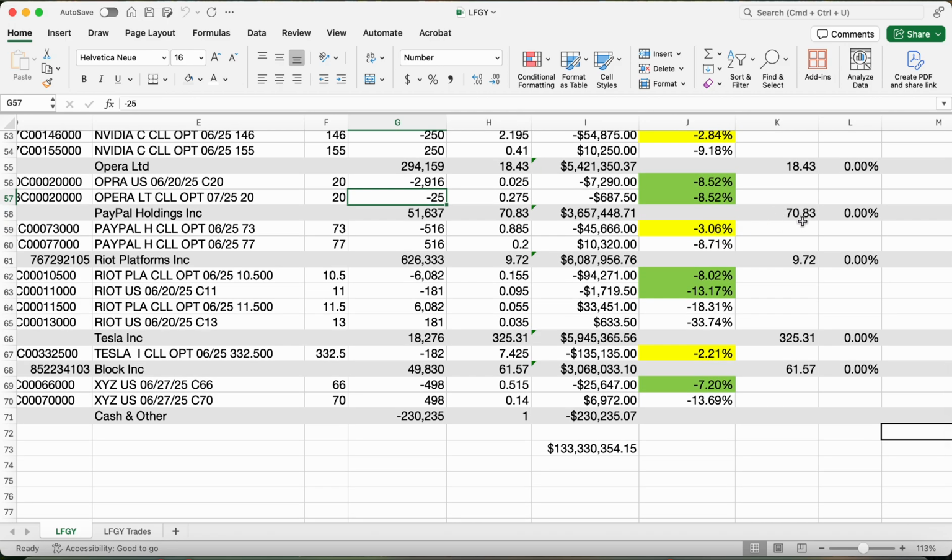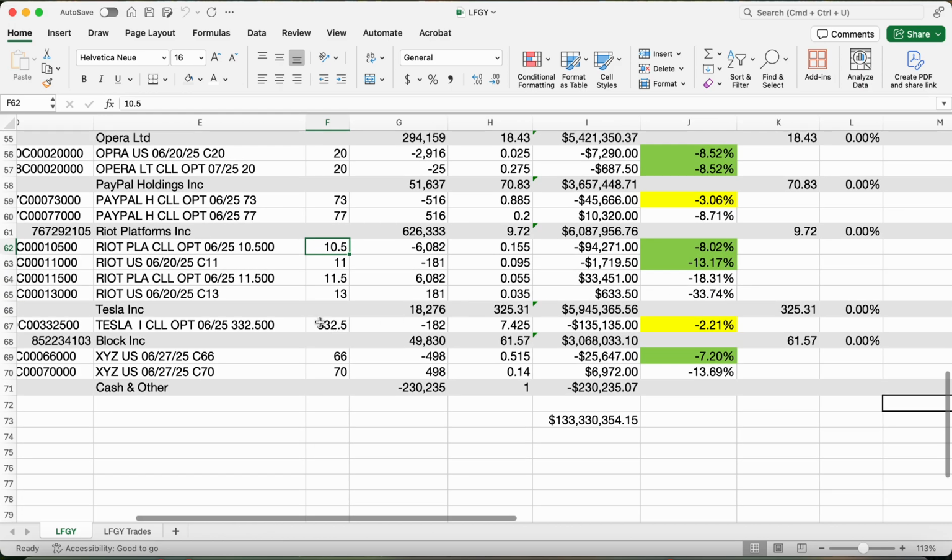PayPal closed at $70.83 with a $73 call strike price. They're 3% out of the money. Riot Platforms at $9.72. They have $10.50 and $11 calls. As you can see, those 6,000 contracts compared to 181. So the 10.50 is what we want it to stay under. 8% out of the money. The 11s are 13% out of the money.